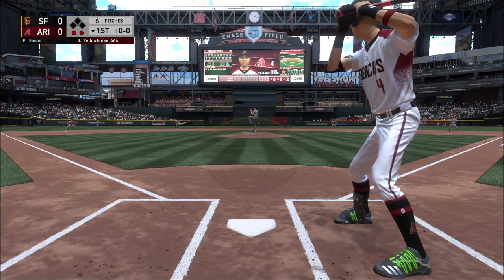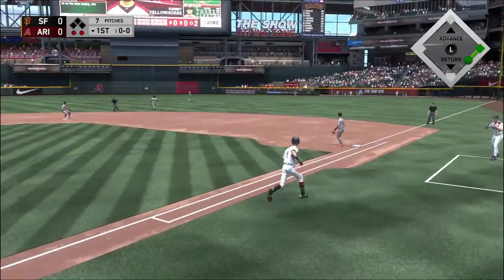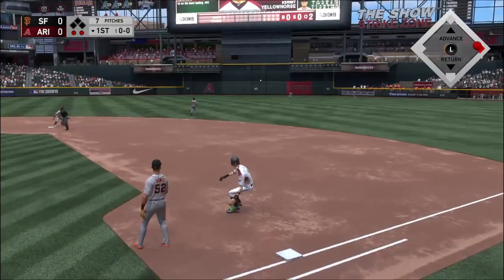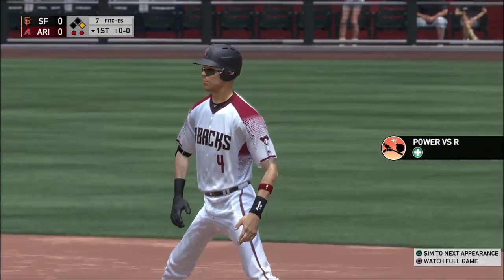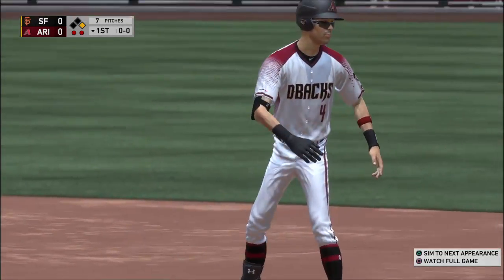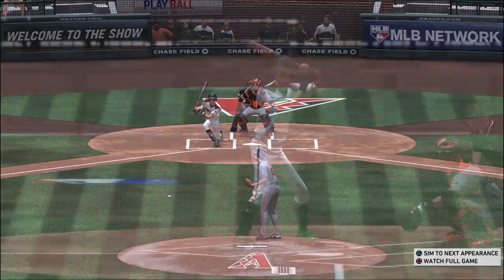First pitch of the at-bat. Back up the middle. And that's through for a hit. There's a hard hit ground ball. Pitcher not able to get a glove on it. Hard single up the middle. Yeah, watch your lips right there, Dan. Sent it back right where it came from.